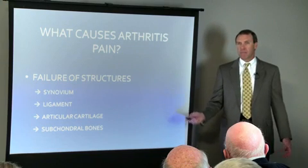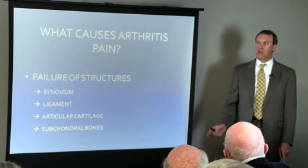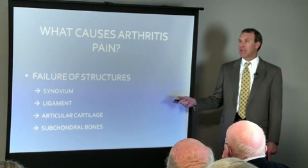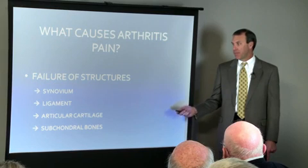The ligaments attach bone to bone. Tendons attach muscle to bone. So the ligaments are important. They're important to keep your joints stable. They're important to keep them from moving in ways that would damage them.